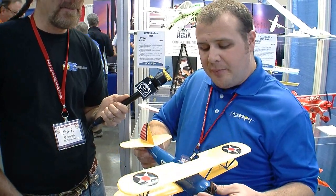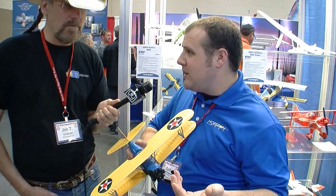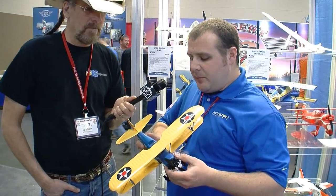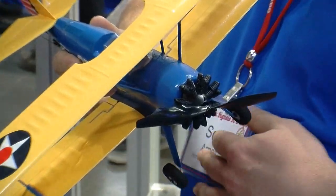So, cool airplane. It comes as bind and fly, $99 with the 1S 150. It works off the same standard 1S little battery we've had for quite some time now. Brushed motor, two-blade prop, but overall just a good flying little slow gentle airplane.